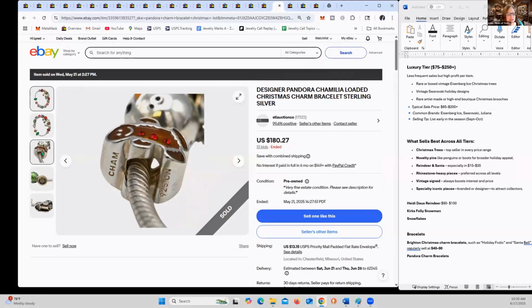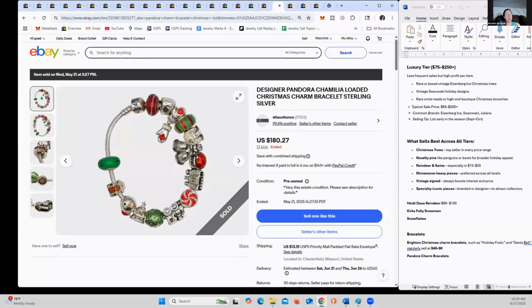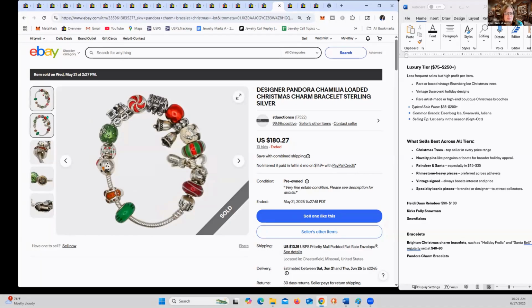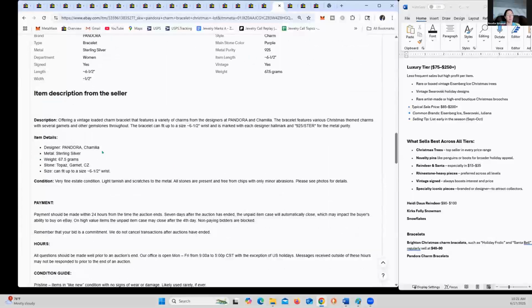I'm not convinced this one is a Pandora, just so you know. This one says Charm. I'm not convinced this is one, but this one right here looks a little like it, but it might be a bead. It's not a Pandora, I don't think. It might just be a bead. And is that ham a Pandora? I don't think so. Or is it Swarovski? I don't know. I guess we could see. I don't know either.